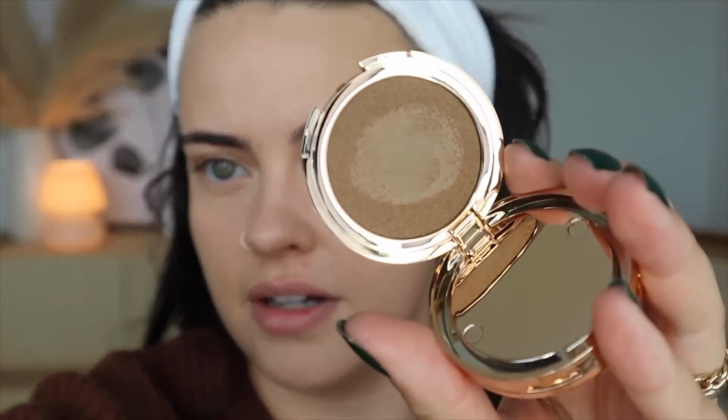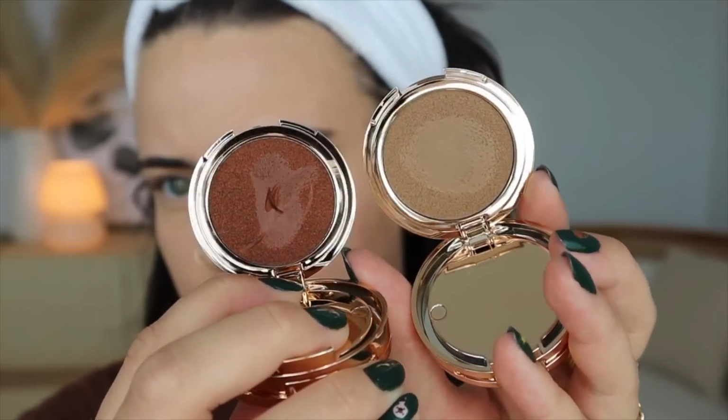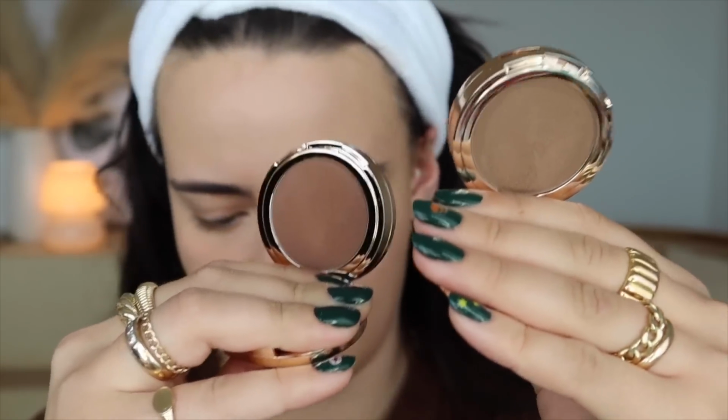It was wild. Anyways, I got two shades, Tan Shadow and Medium Shadow. This is Medium Shadow and this is Tan Shadow. These are both creams, and here are the powders. I'm going to be going in with this one. I feel like this is the perfect shade for where my skin's at. I'm very interested to see how this compares to the Patrick Ta duo that I loved so dearly.